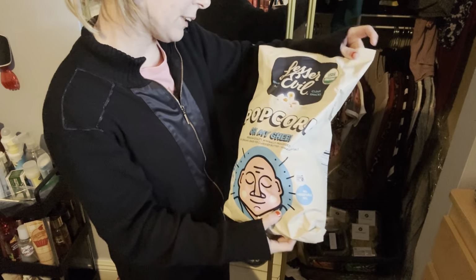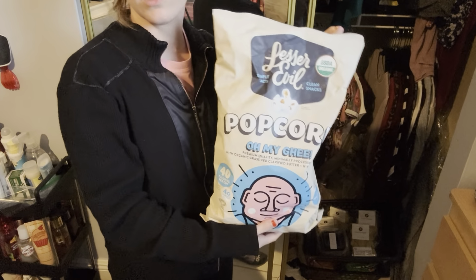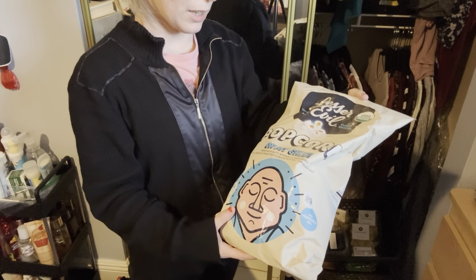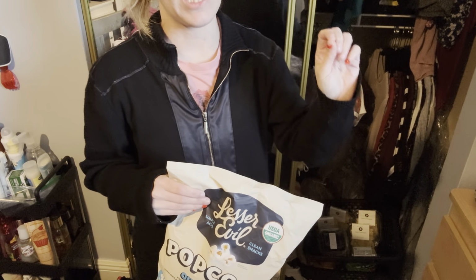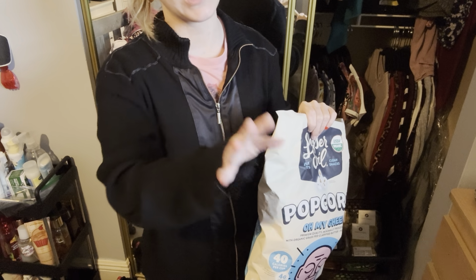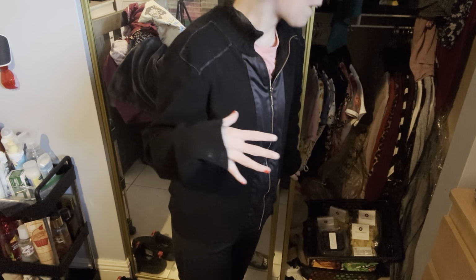So we have some popcorn from Sprouts, and this is organic grass-fed clarified butter and Himalayan salt popcorn. He did buy me popcorn from Sprouts a few days ago, but since he's eating it too and it's a big bag and I know it's gonna take me a while to get through, I just now finished the pina colada popcorn, and I've had that for like 2 or 3 months. So it takes me a while to get through food, but I'm going to put that in the kitchen so that he can have it as well, so it doesn't go bad.